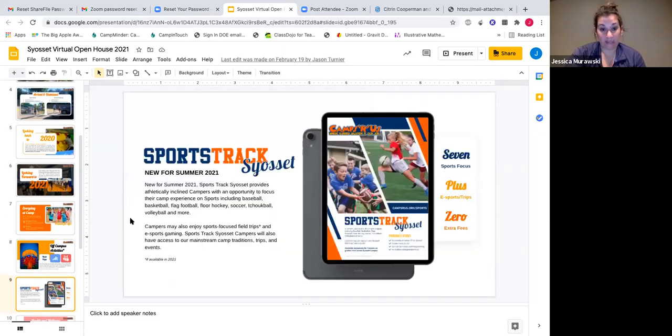This summer at Syosset, we're going to be adding in a sports track. So our sports track was developed based on a need from our campers.